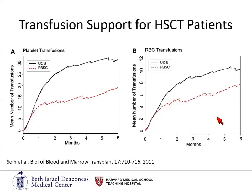And I wanted to also frame this transfusion activity in terms of a broader data set, and this is data from Saul et al. out of University of Minnesota. What they did was a review of 229 consecutive bone marrow transplant patients looking at transfusion activity, and looked at it from the viewpoint of stem cell source, types of malignancies for which the patients were transfused or transplanted for.